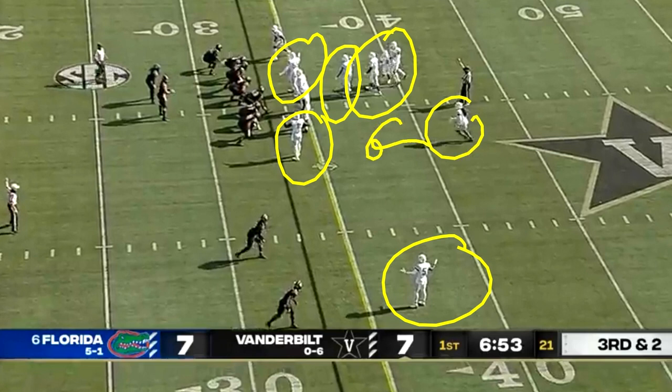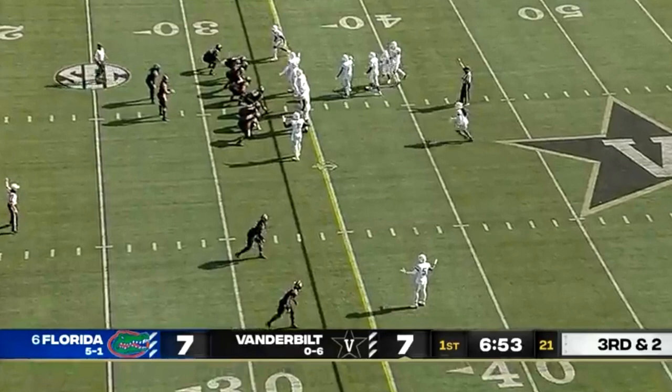No one knows what's happening. Where are they all looking? They're looking here. They're looking there. They're looking at the play callers. What is the play? It's third down and 2. Who are we covering? What's the play? What am I supposed to do? We don't know what we're doing.